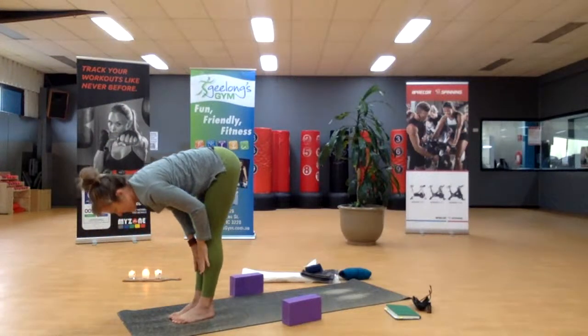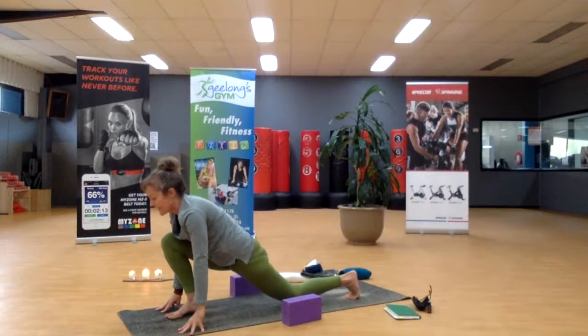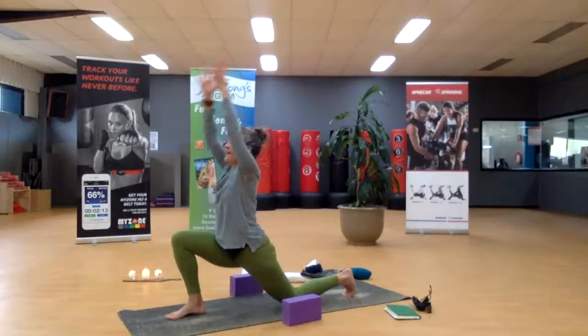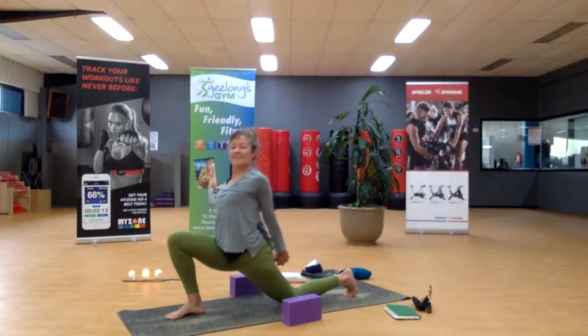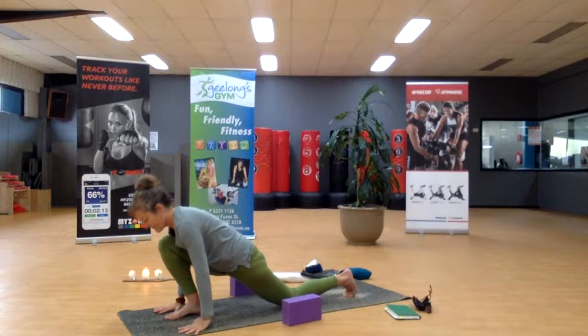Halfway lift. Plant hands. Step the left leg back. Lower the left knee. Arms come up. Arms come back. Interlace. Lengthen. Sink in. Bring the hands down.